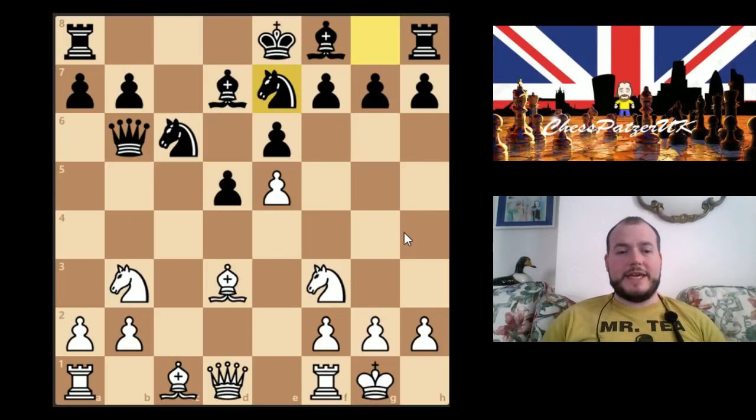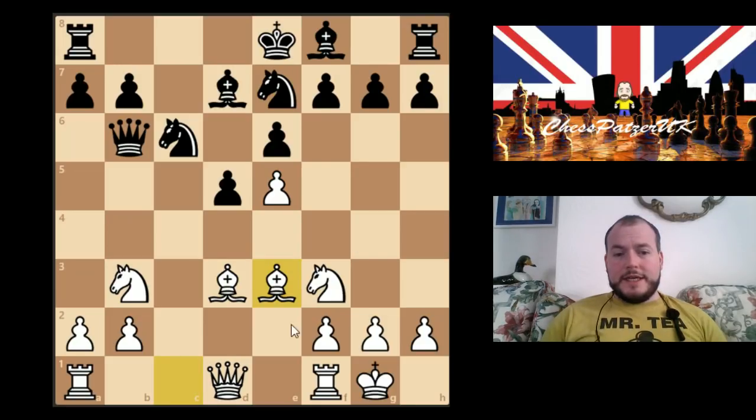He's also targeting my e-pawn. His next move is obviously going to be knight here, and then I've just got to decide whether I'm going to take it or not. We'll come to that in a minute. Gain of tempo on the queen. Obviously can't, nothing to interpose, so he has to move the queen, so my bishop's out for nothing.